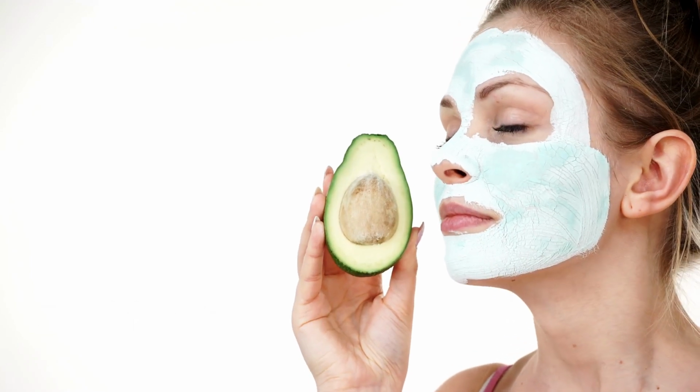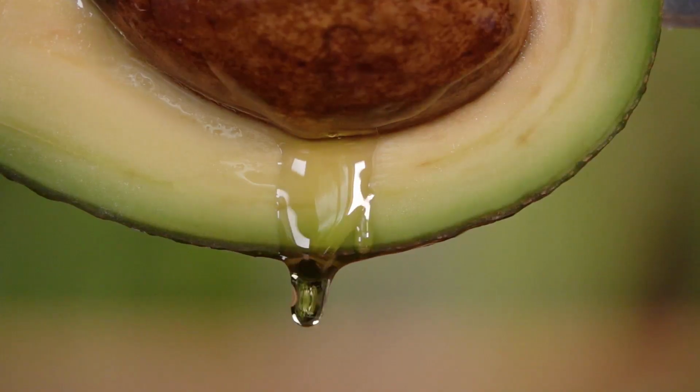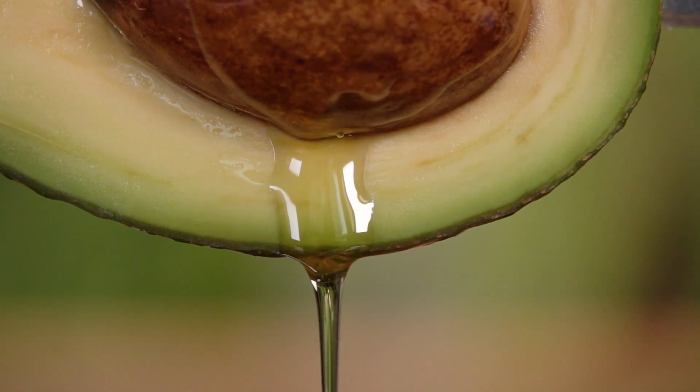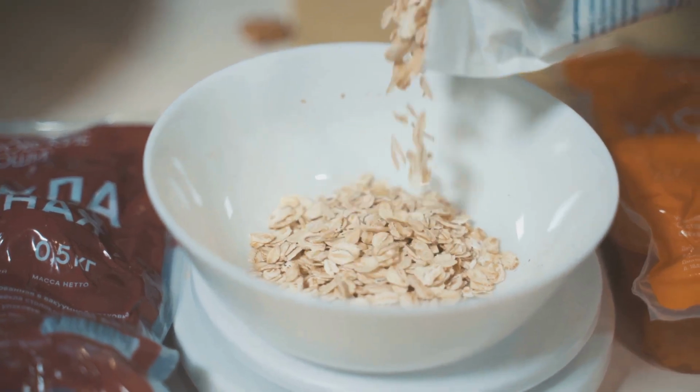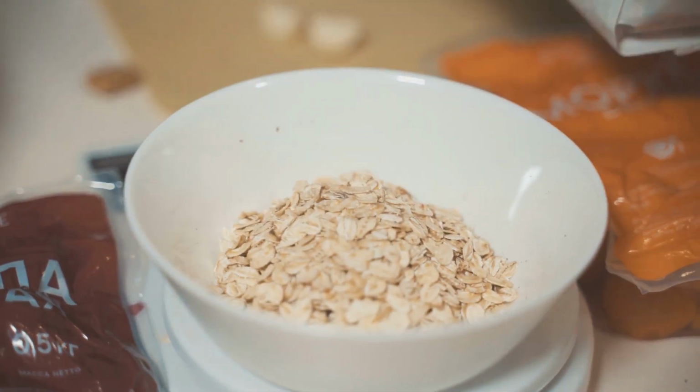This next mask is like a mini spa treatment for your face, featuring avocado and oatmeal. Avocado is packed with healthy fats, vitamins, and antioxidants that deeply nourish and moisturize your skin. Oatmeal is a gentle exfoliator that helps to slough away dead skin cells, revealing brighter, smoother skin.